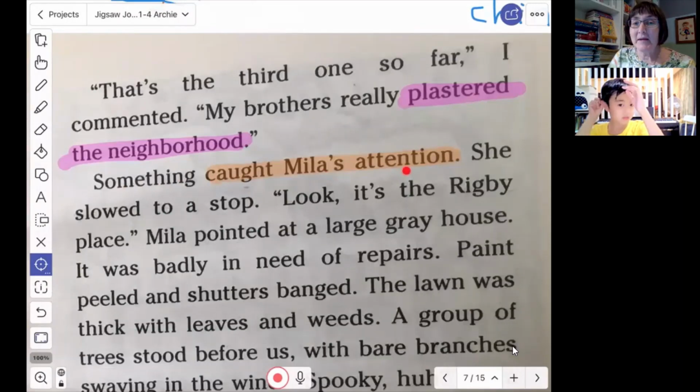So let's see what this means. Mila saw something that made her start thinking about it, that made her curious, that made her want to look at it and get more information. She slowed to a stop. And now she's going to tell Jigsaw what she saw that caught her attention. She said, look, it's the Rigby Place. Okay, so you're right. That means this is a house that is owned by a family whose family name, or surname, or last name is Rigby.